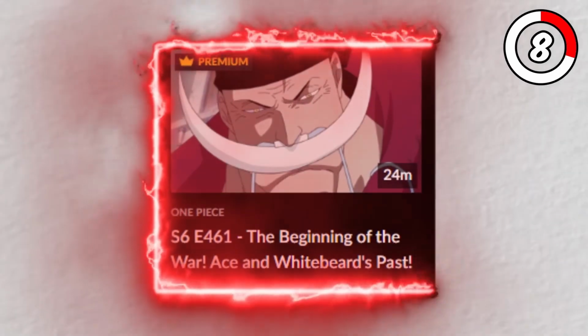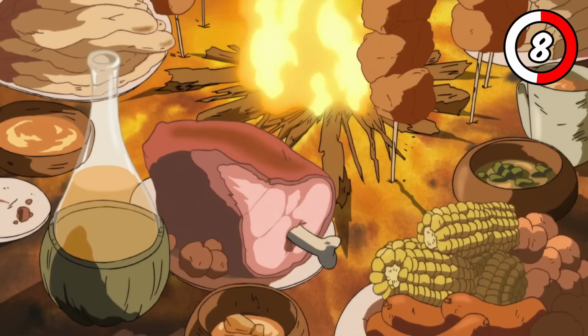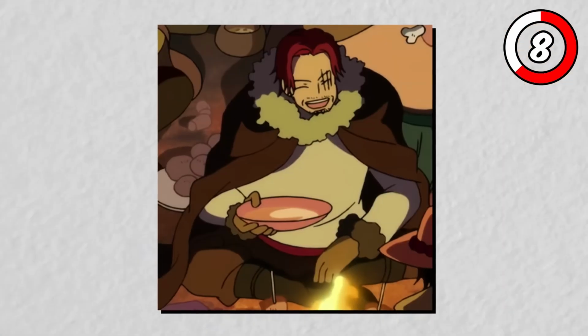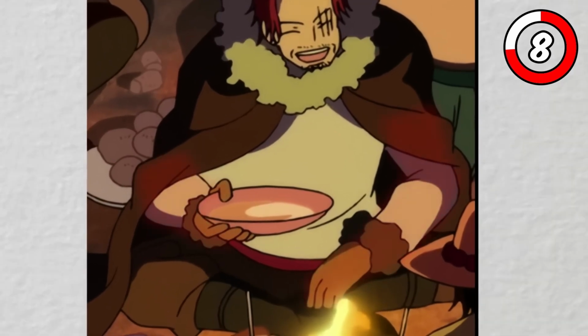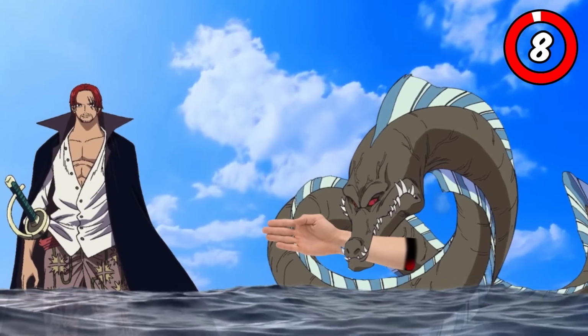You see, in episode 461, Ace meets Shanks on some unknown island, and Shanks decides to throw a banquet. However, while they're eating, if you look closely at Shanks, you'll notice that he somehow has both of his arms, despite losing one years ago.